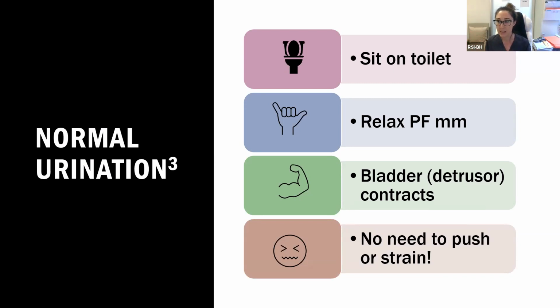The toilet seat is not as dirty as most of us think it is. Even during COVID times, probably not. But if you are really nervous, put down some paper or anything like that. So again, you sit on the toilet, then you want to relax your pelvic floor muscle. And then the bladder, that detrusor muscle, is going to contract for you. So there really is no need to push or strain during this time as well.